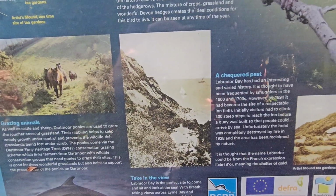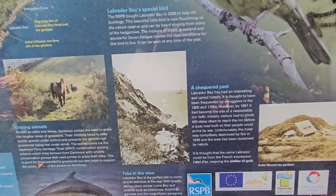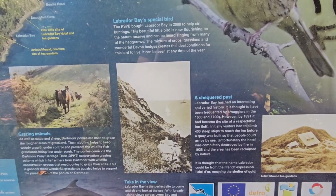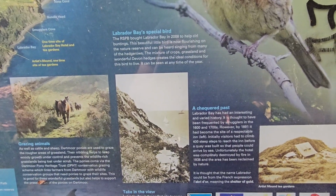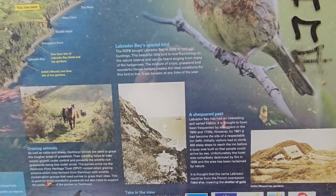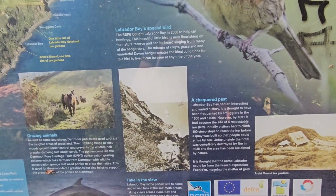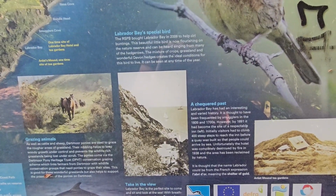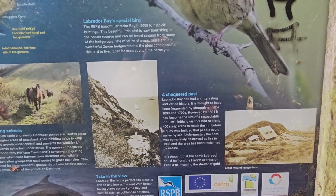On the left there. Initially, visitors had to climb 400 steep steps to reach the inn before a quay was built so that the people could arrive by sea. Unfortunately, the hotel was completely destroyed by fire in 1938, and the area has been reclaimed by nature. It is thought that the name Labrador could be from the French expression meaning the shelter of gold. Excuse my attempt at French there.